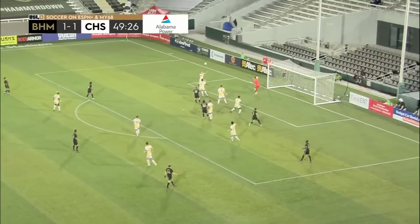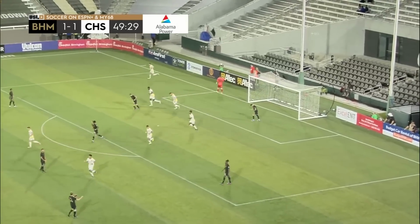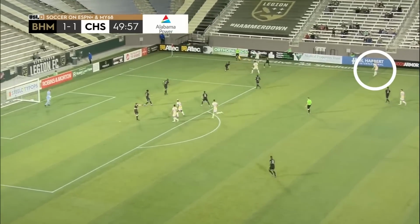And then cross into the back post. I didn't check my shoulder again here, but my teammates, my center backs, and my goalkeeper are saying, leave it, leave it, leave it. So fantastic communication from them. I duck out of it, and then it's out for a goal kick. So great talk from them, but I should check my shoulder earlier and just be able to see that for myself.